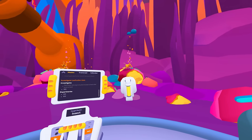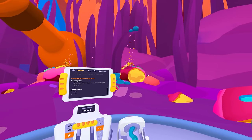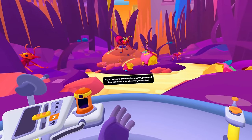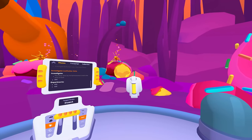I see a duck. Look, there's one of the minor ants doing its job, collecting food and leaving a trail of pheromones to tell the others where to go to get more. Wait, that could be used as a lure. If you had some of those pheromones, you could lead the minor ants wherever you wanted. Right? That's what I'm saying. Okay, hold on. We got a duck hiding there.